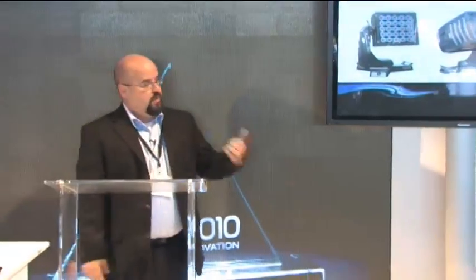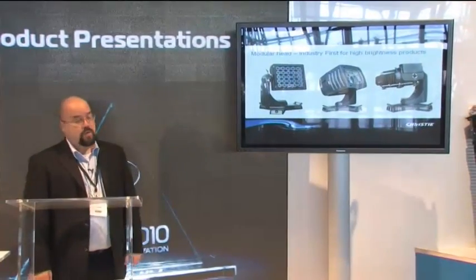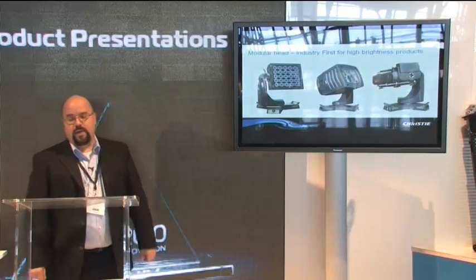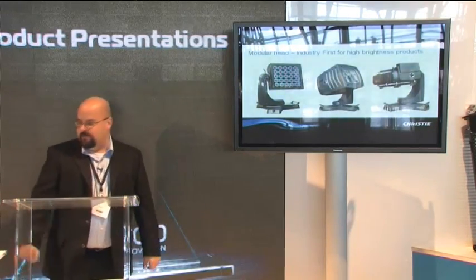So here's an example of some of the other devices. Obviously, you see these are pretty large, but I wanted to show you some of the heads that you can also put on this same yoke. So there you go. The first one's an LED, the center one is a xenon, and the third one is the LCD 15,000 lumen projector I was discussing.